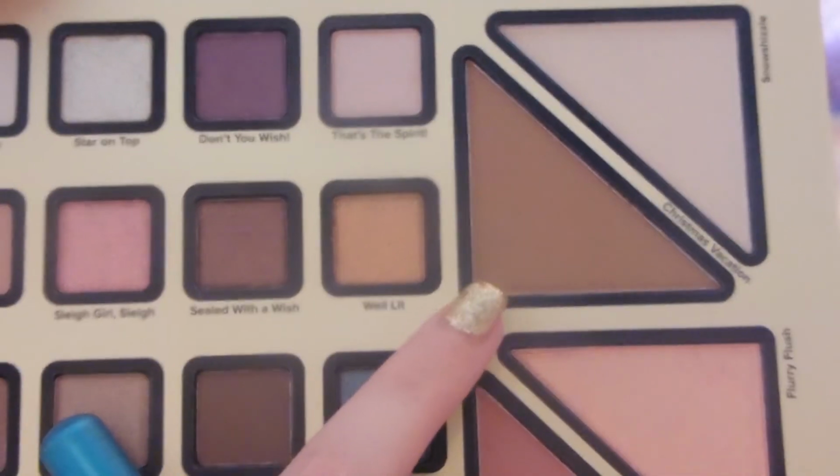So I look a little bit weird because I've zoomed in on you, but I've done everything except contour, blusher, highlighter, eyeshadow, mascara, and lipstick, and that's where this bad boy comes in. So I'm going to do my contour. I'm going to use this one, which is called Christmas Vacation, and it has a little bit of shimmer in here. So I'm just going to use this on a really nice blusher brush, and I'm just going to put this everywhere because I'm going to use it as a bronzer as well.